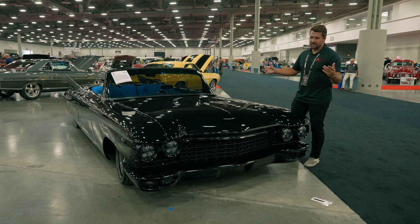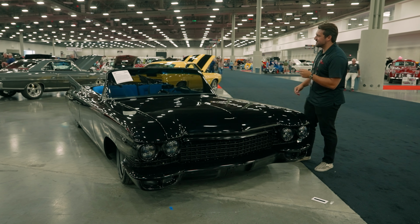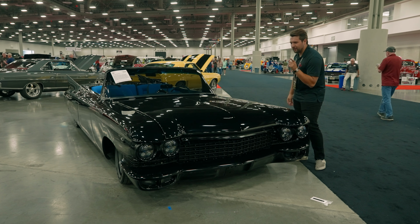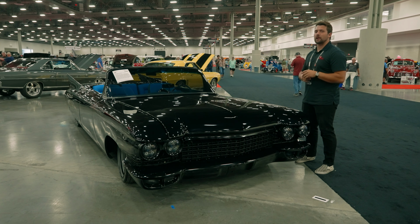Guys, my name is Jeff, and today we're going to be taking a look at this murdered out in all black 1960 Cadillac De Ville Custom Roadster, which is going to sell at no reserve here at the 2023 Barrett-Jackson Las Vegas auction.